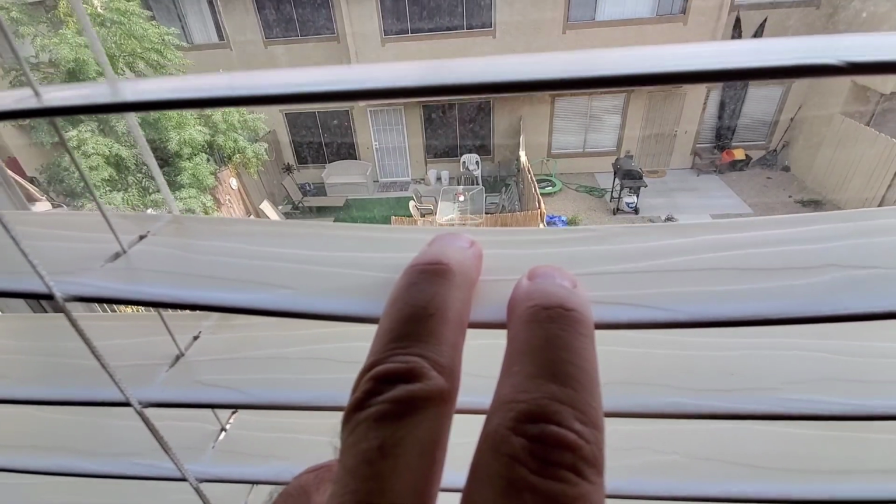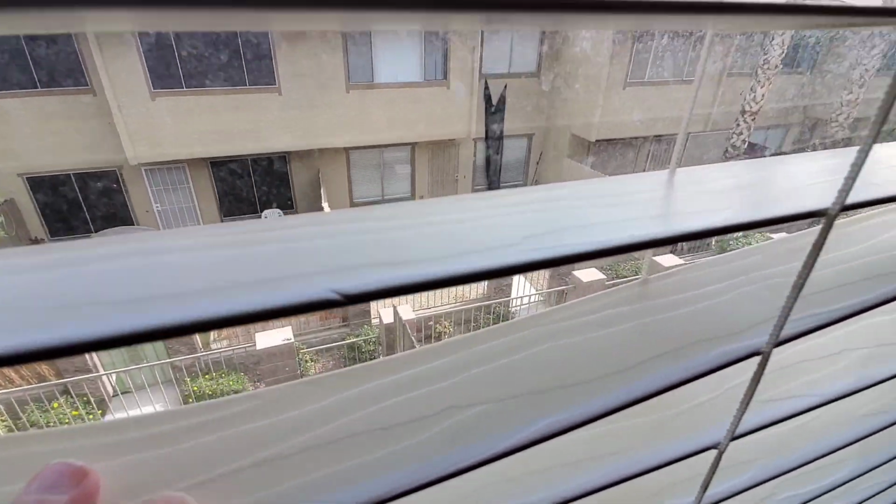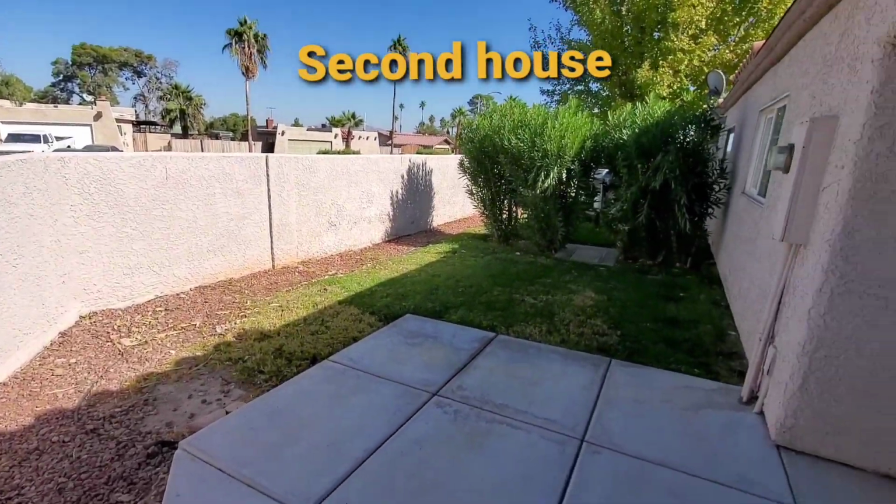And they have a dog too. I see dog poo in the yard. Where? On the right. Do you see those big piles? Oh. But I don't know. All right, so this is the back of the house.